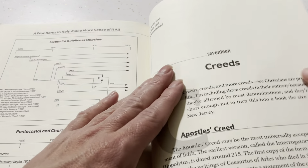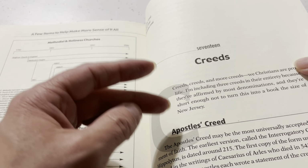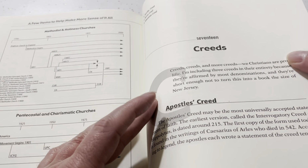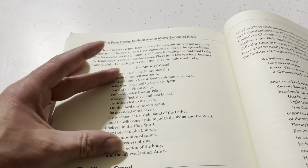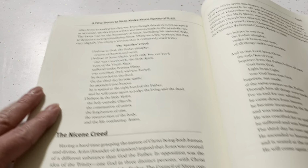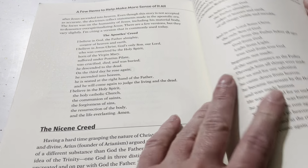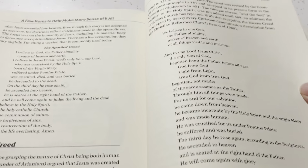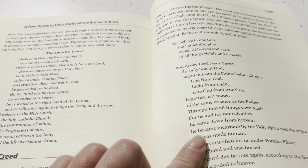And then here you get into the creeds. It gives you an explanation of them, and it gives you like a history of them, and then it gives you the text. Here's the text of the Apostles' Creed. Then it gives you information on the Nicene Creed. And here's the text of the Nicene Creed.